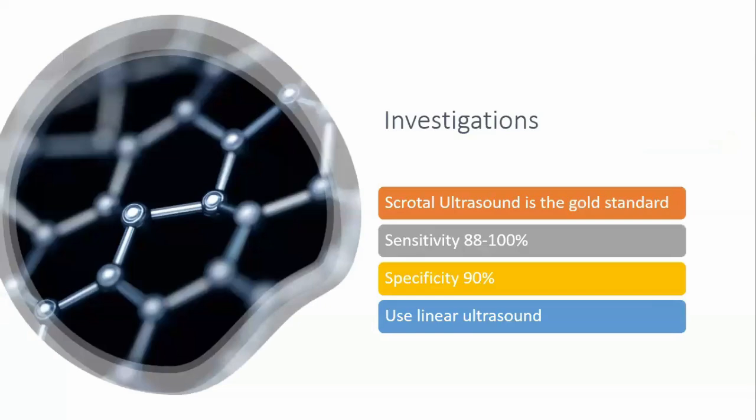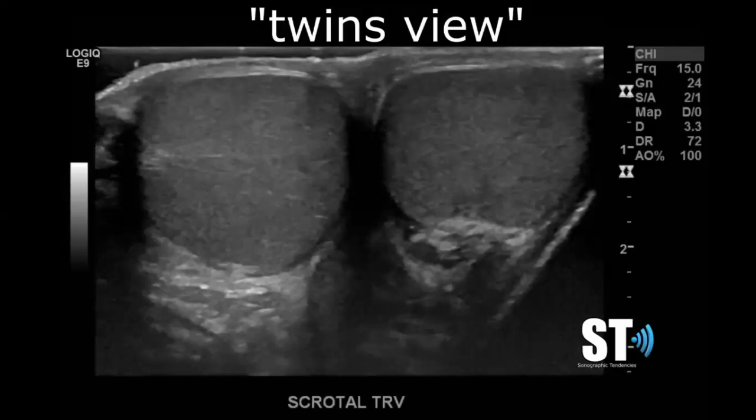Investigations: scrotal ultrasound. We love ultrasound. We should be doing it. It's easy to do. Sensitivity is quite good, and specificity as well. So you'll use the linear probe and you will do what we call a twins view. So obviously the two testicles next to each other.